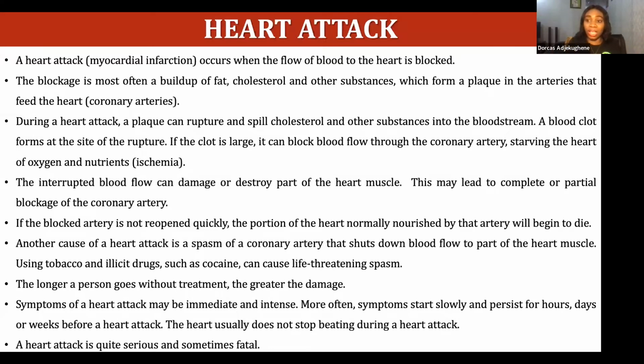And aside from that, another cause of heart attack is what we call spasm, okay? Spasm of the coronary artery. And you know what spasm is, right? Those jerking of muscles, right? Now, if this spasm takes place on the coronary artery, it can shut down blood flow to that part of the heart muscle, okay? This results especially when you use tobacco or illicit drugs, such as cocaine, that can cause life-threatening spasm. We know that they cause spasm. So anybody that does those kind of things can actually have this kind of cause for heart attack, okay?